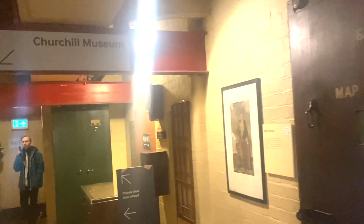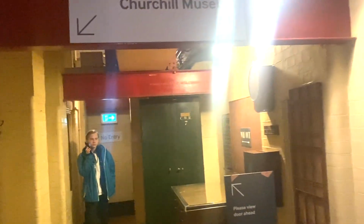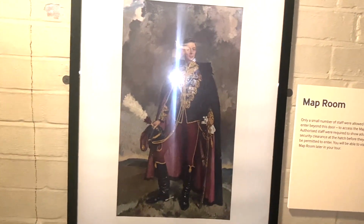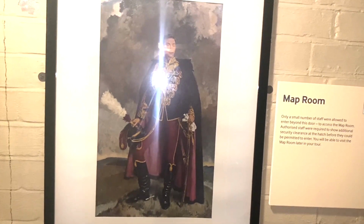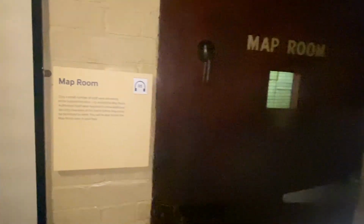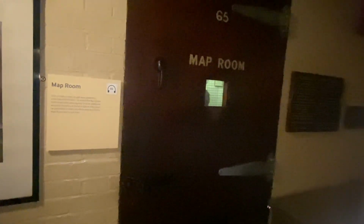Let's head through. The Churchill Museum is downstairs and we will be heading down there later on. Right now, I'll show you the King, George VI, who was the King at the time. But our next stop is going to be the map room. Now the map room will be coming up at the end of the tour, ladies and gentlemen, but an incredible place.